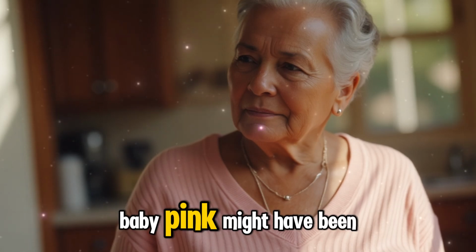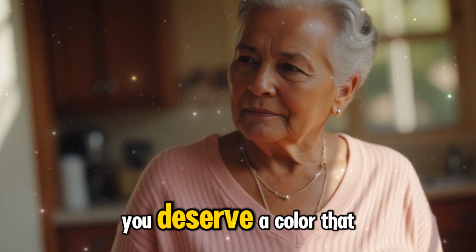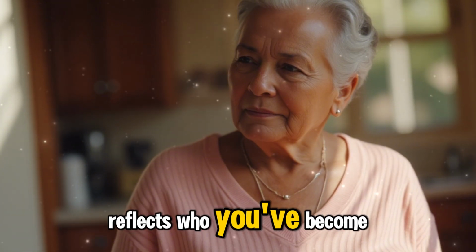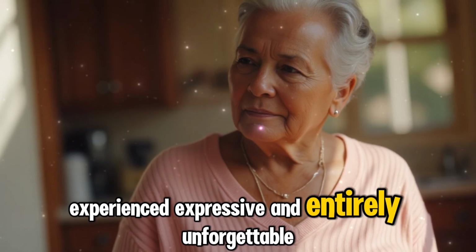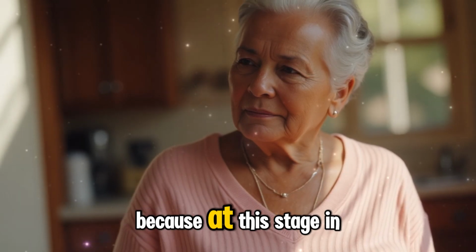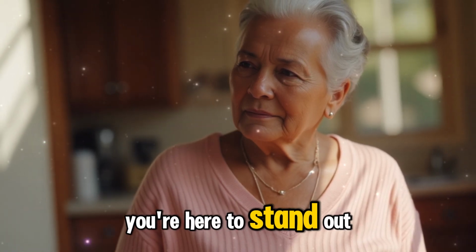You see, baby pink might have been perfect for who you were, but today you deserve a color that reflects who you've become, experienced, expressive, and entirely unforgettable. Because at this stage in life, you're not here to fade in. You're here to stand out.